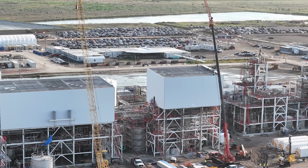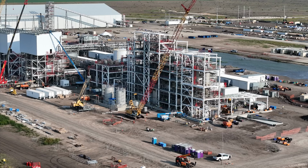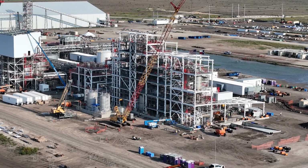Now, going over towards the end of the facility where we would have the lithium packaging, it looks like a lot more of that work is completed, although it is still not fully enclosed. I'm a little bit surprised about that.